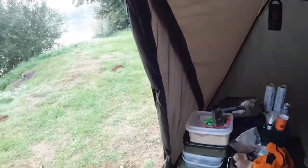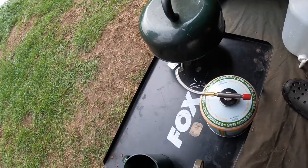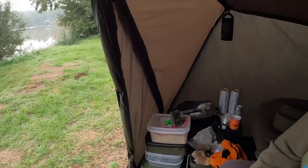So now it is time for a nice cup of coffee and a bacon sandwich. In fact, bacon and black pudding, just for you, Bailey. I'm going to put rods back out again, refresh bait, see if we can pinch one before we go. Fingers crossed, you never know. So I'll see you before we go.